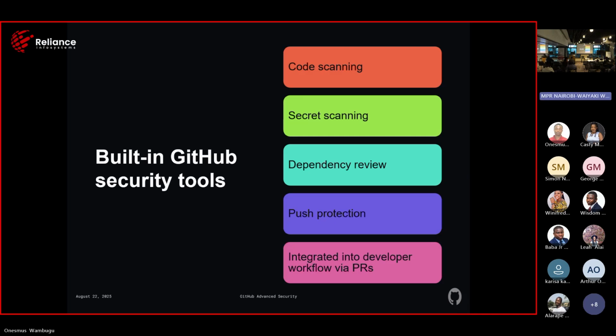Also, we have dependency review. So we use a lot of dependencies from third party. So GitHub provides a tool that we can use to know what dependencies we use in our application and the vulnerabilities that they contain.